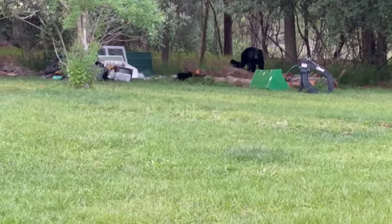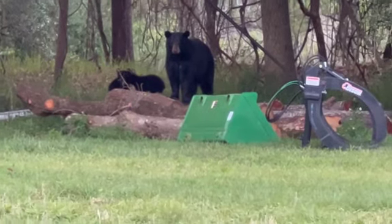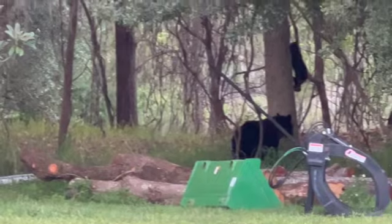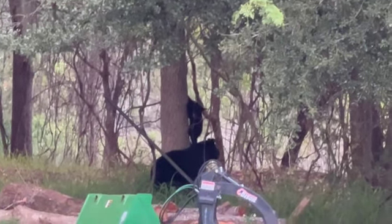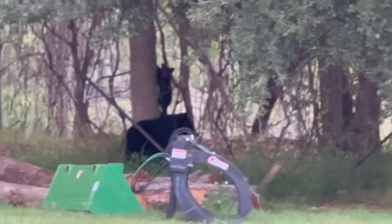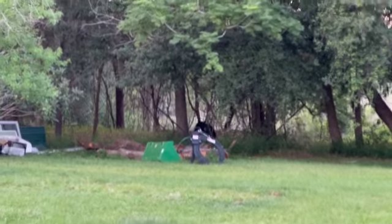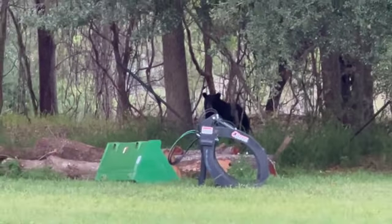Dude, you're in the trash. Come on. Your heart racing a little bit? Perhaps. Perhaps. She's sitting over there. She just sent him up the tree. Come on, you guys. I know you're stressed. I know. Dude, I hear you hissing.